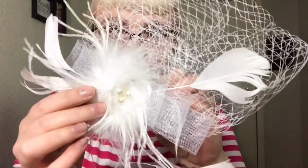Oh, this is my birdcage veil. Yay. I already knew that I didn't want a regular veil. I looked around at Hobby Lobby and Michael's and stuff, and they had some that were okay, but they weren't exactly what I was looking for. Okay, wow, this is really pretty, you guys. Be gentle here because I don't know what's gonna happen. It has little feathers on top, and it even has little pearls in the center. Oh my god, I didn't notice that when I bought it. How adorable is that? There's a little clip on the back here, which makes it really nice.